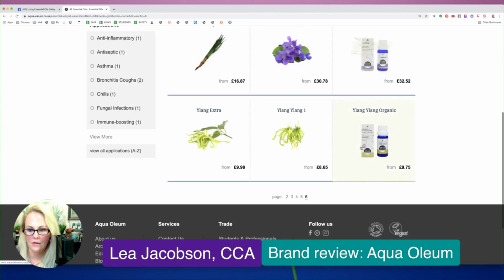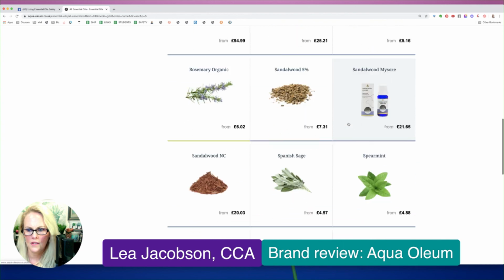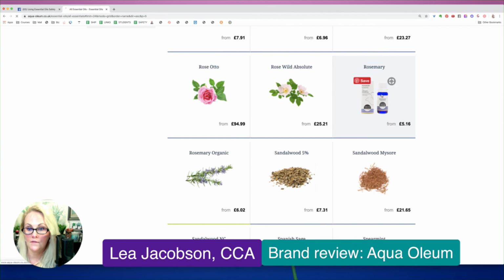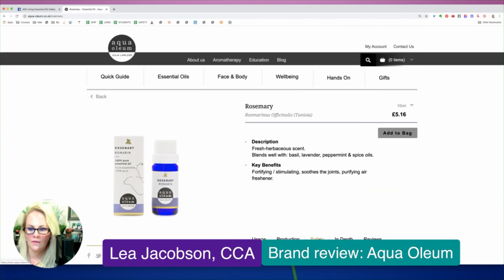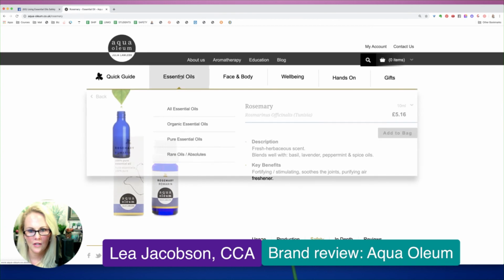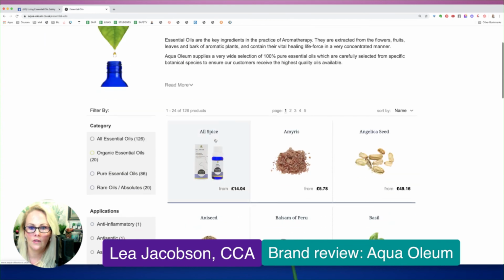Let's see what other, actually I was already on 5. Let me do a couple more and then I'm going to see if there's any blends. They just have so many essential oils here, but I'm really not seeing a specific safety information really. Like this one, for example, should be avoided around children under the age of 10, and I'm not seeing that here. Yeah. So I'm not really seeing a whole lot of specific safety information here. So you definitely want to make sure that you have a resource yourself that you are relying on instead of relying on the website for all of the safety information.